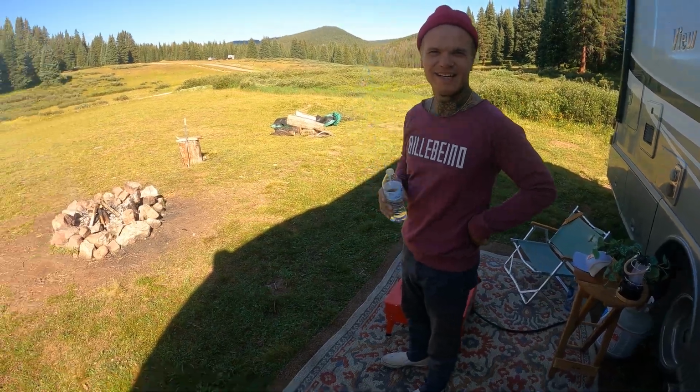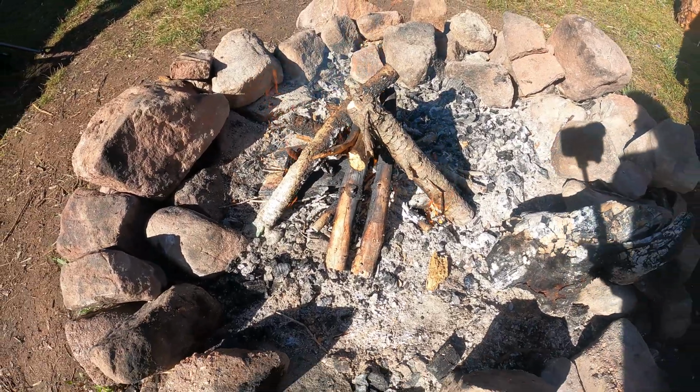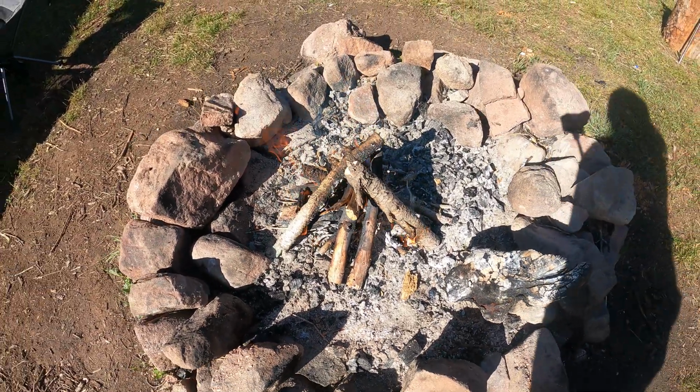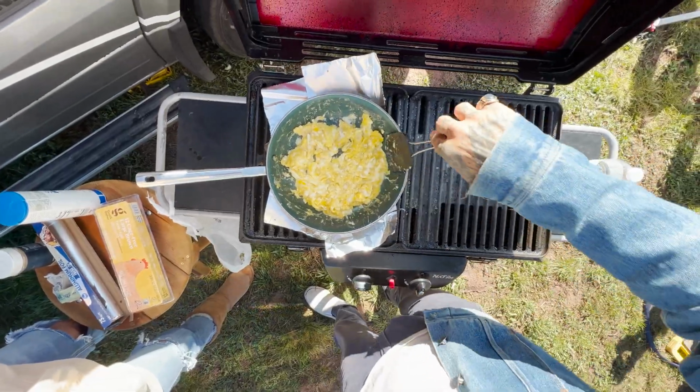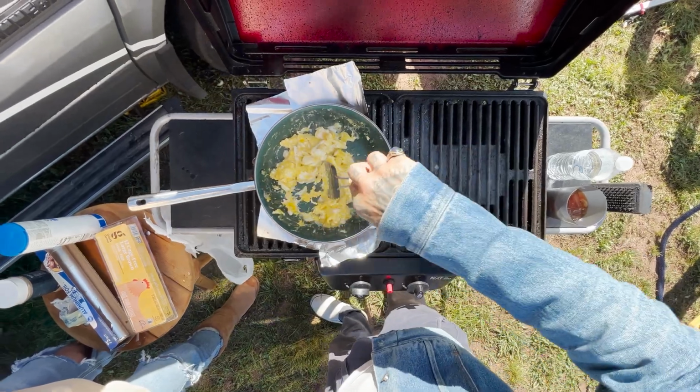Hydration station. Nice little morning campfire. Eggy. I love eggs from my head down to my legs.